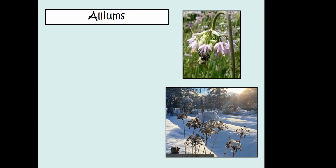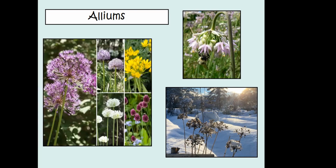This is our native nodding onion, also an allium called Allium cernuum, which is a great pollinator. It blooms kind of midsummer, so it drops its seeds on the ground, but makes great forage for the birds. And basically there is some kind of allium that will bloom all year long, or every month of the summer, you'll have something blooming. Allium moly is this yellow one, which is probably the first one to bloom, I think. And another favorite of mine is the drumstick allium, which blooms midsummer and naturalizes really nicely in the garden as well.